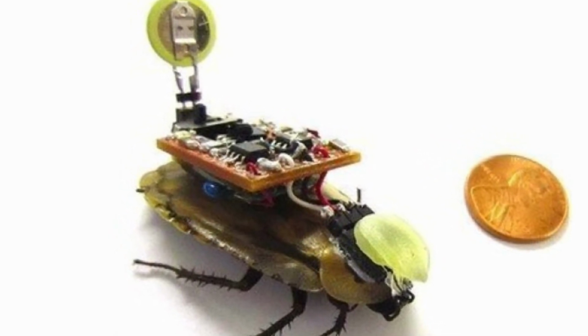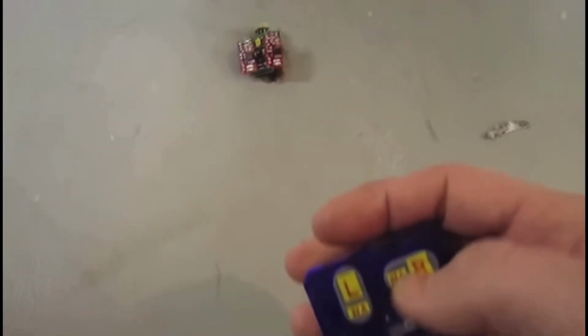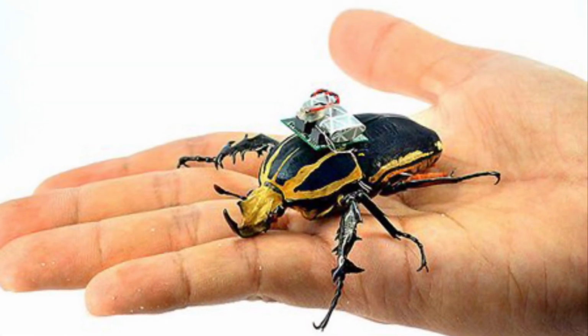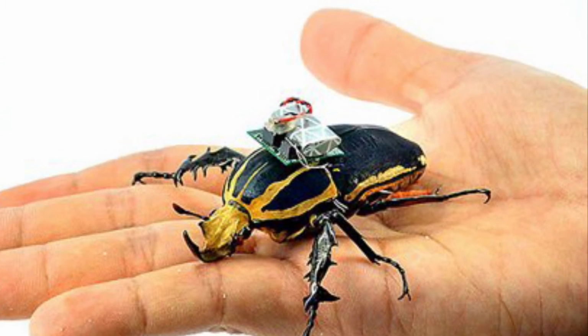Research started decades ago with just crawling insects. With these large-scale radio controllers, they just had basic functionality of left and right. Scientists and engineers were eager to move on, and with the miniaturization of flight controllers, they were now able to do front, back, left, and right control of a flying insect.